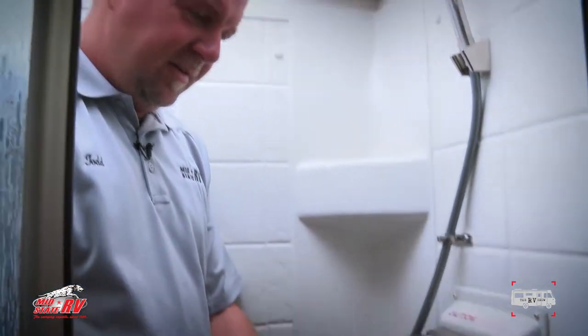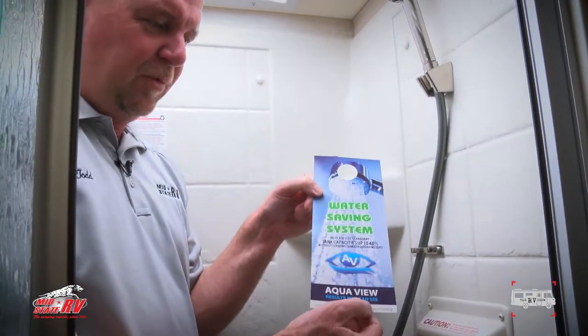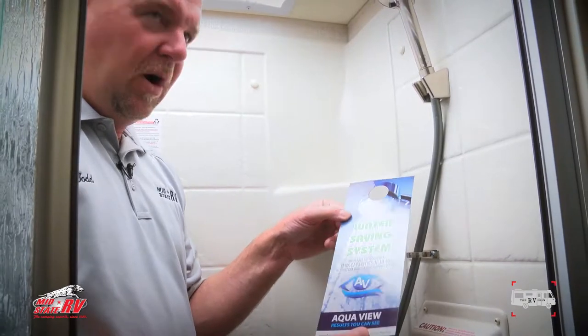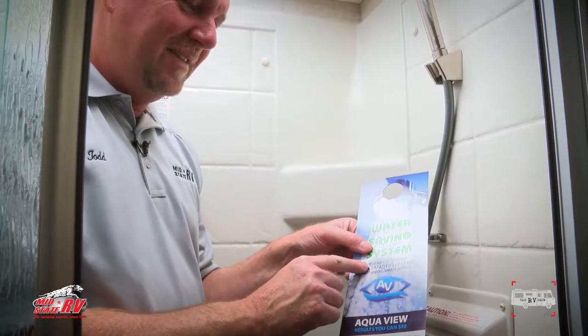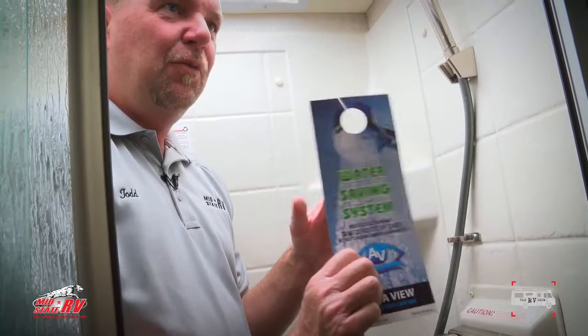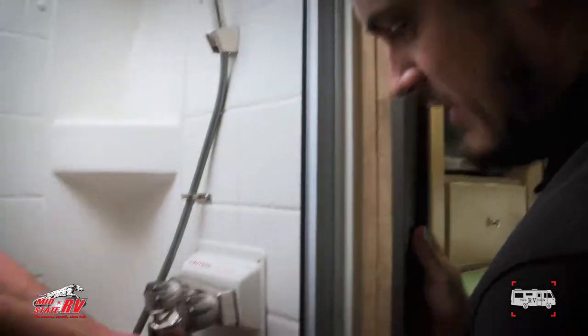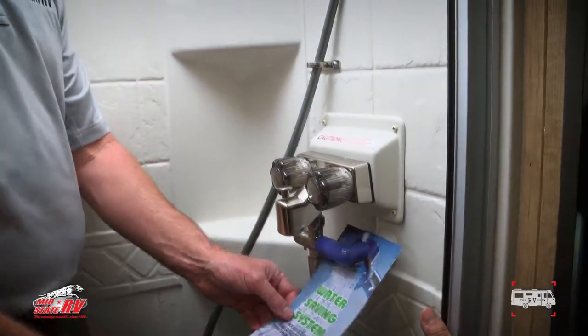What is this? Huh? Water saving system, folks. That's brand new for us. It's the Aqua View. That's right, Aqua Velva, man. No, Aqua View. And the tank capacity is up to 40% more without changing the tank or adding weight. Very nice. Super cool. Now, what is that? It's the water saving system. I just went over it.